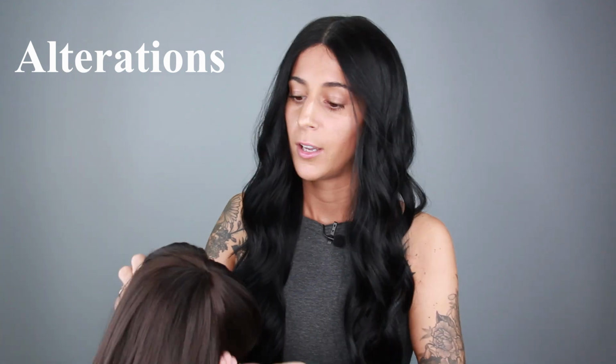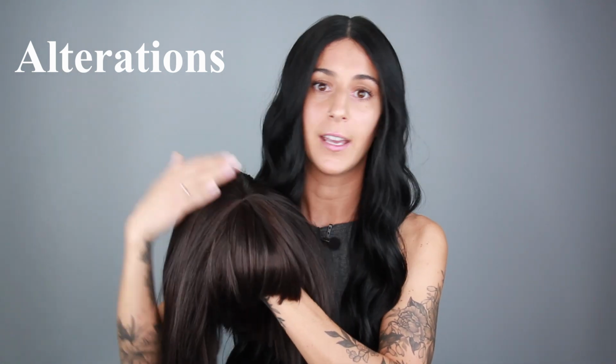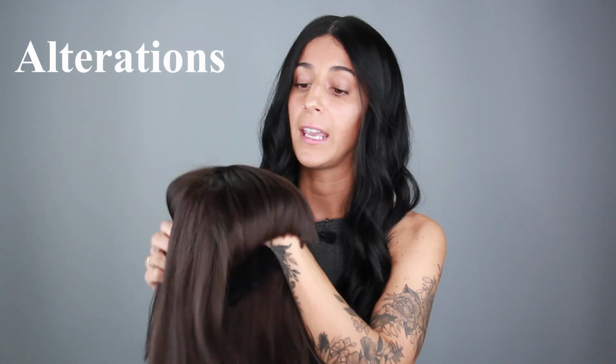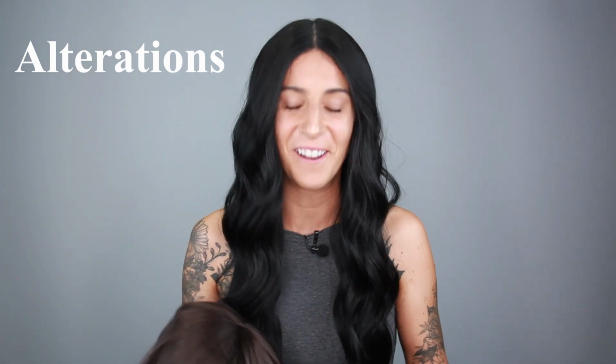Of course, if you buy a wig that has no part, this truly is put it on and go. If there's a bang though, you will have to still cut that because they do come a little bit longer. Because everyone's forehead is different. They make it easy for everyone.